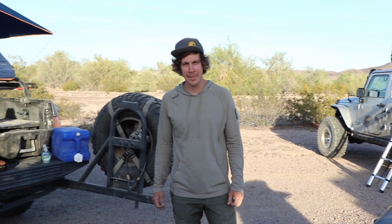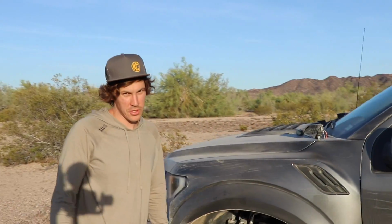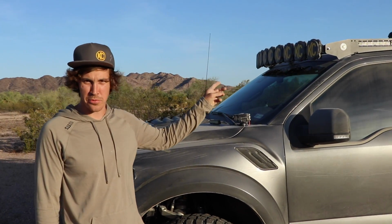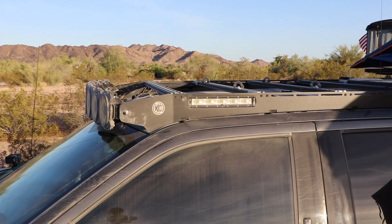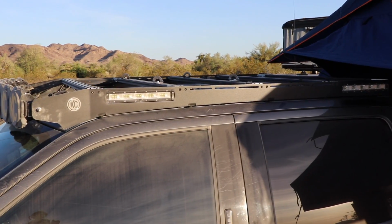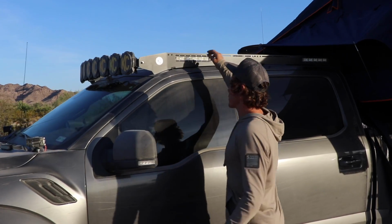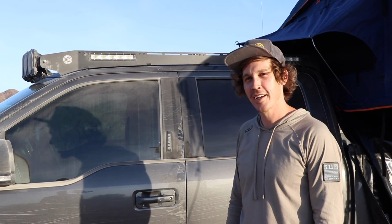All right. So tell us about the rack on the front. Let's go take a look. Check it out. So there's probably not a lot of Raptors with a roof rack on it in general, but this is a KCM rack. What's really cool about it is it's a rack, but it also ties in the front light bar, right? And then it also offers us a bunch of side lighting as well, which is really cool. I've got it wired up so I can get left, right lighting and rear lighting. This is all a new prototype.